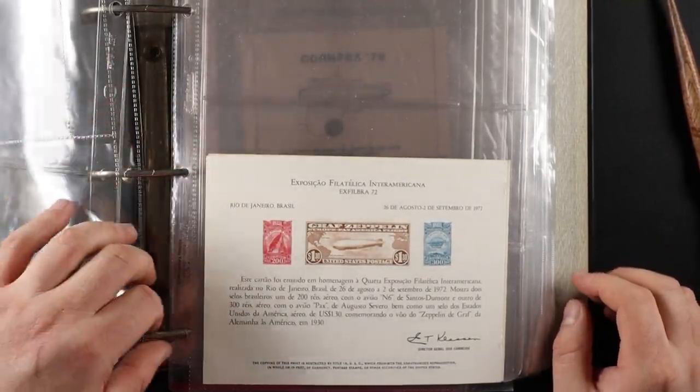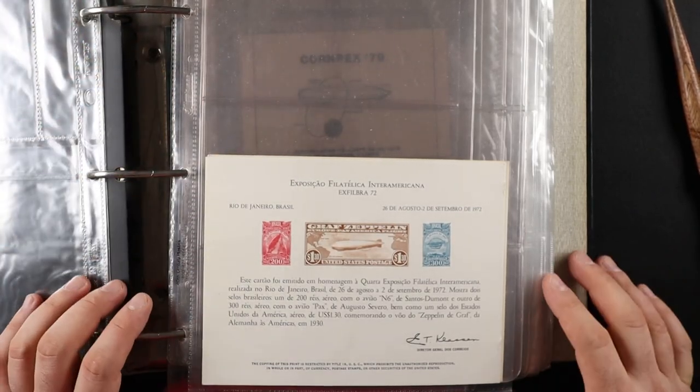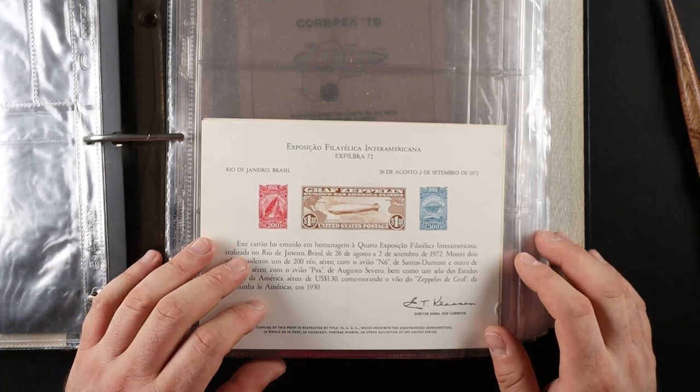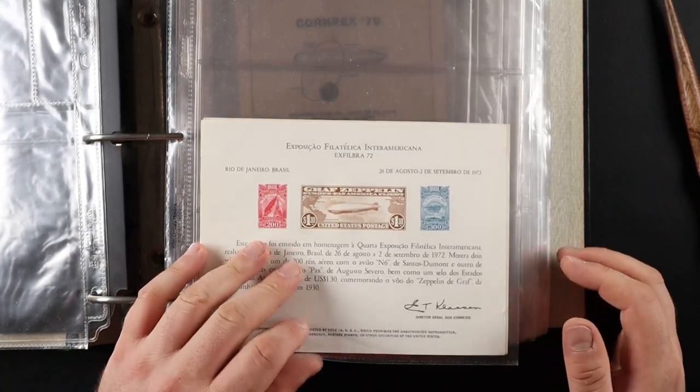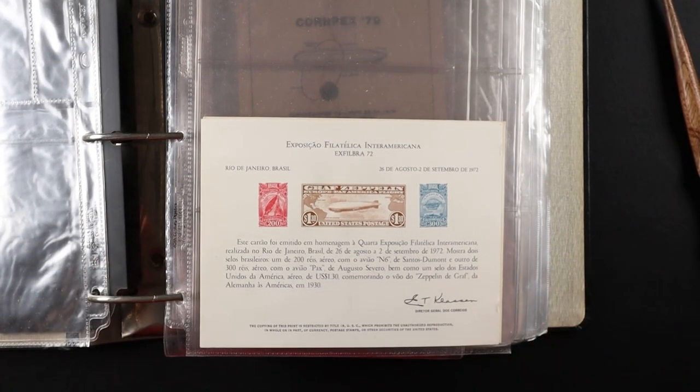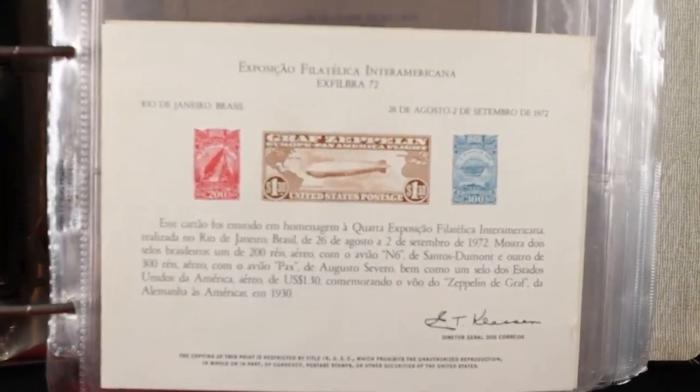Not the cleanest pages in this binder. I think at some point I'll figure out what to do with this. Either I'll sell all this stuff or keep it and probably transfer it into something else. Let's see what we got first.